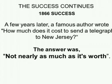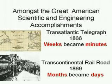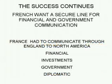The Associated Press and other news services got a big boost. One message could be sent across the telegraph line and then distributed to all subscribing newspapers. There were 2 major events in U.S. history that improved communication and travel. The transatlantic telegraph changed communication to Europe from weeks to minutes. The Transcontinental Railroad changed travel to California from months to days.